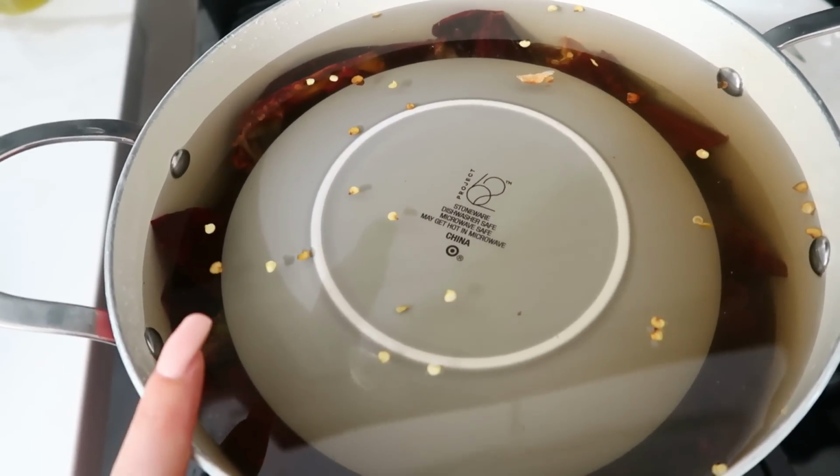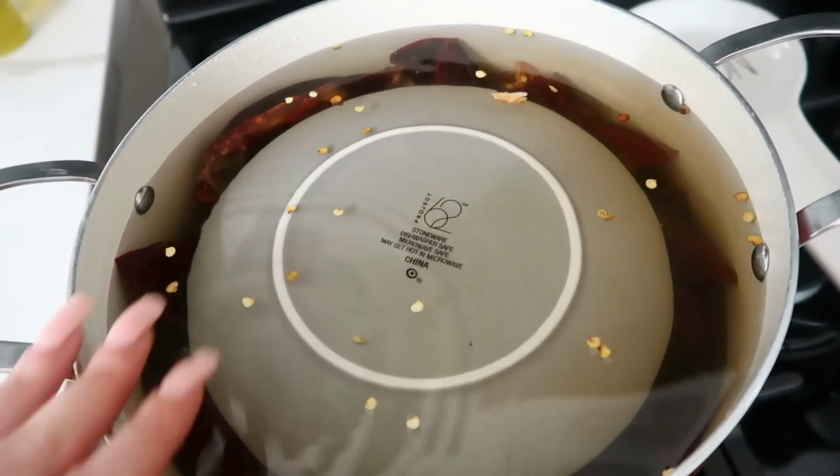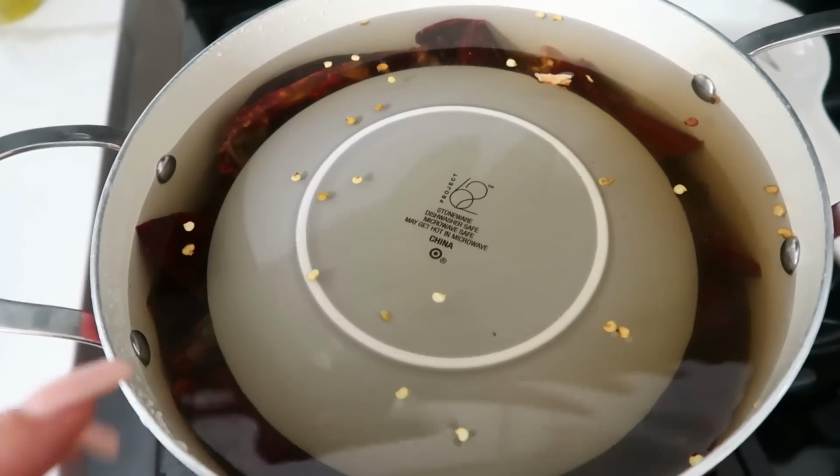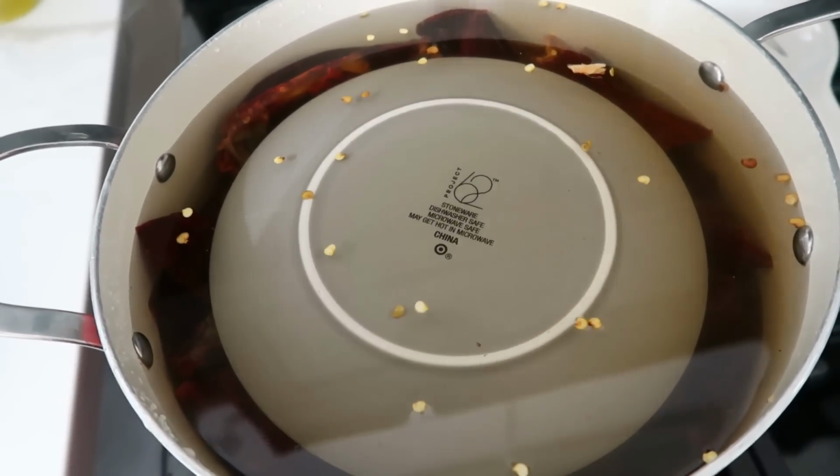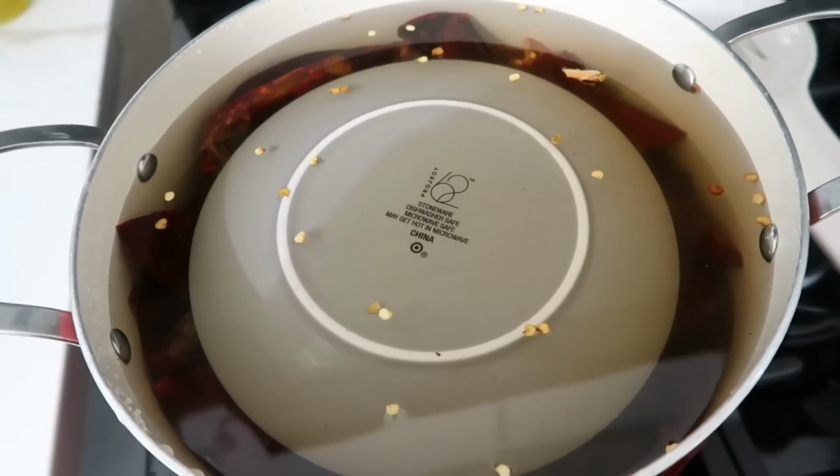So it's 8:40 right now. These should be done, I would say, closer to 11. So again, if you wanted to do this overnight, you could. I just have the time this morning. So we're going to leave that, and I'm going to clean up my mess, and then we'll be back.